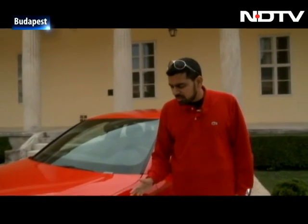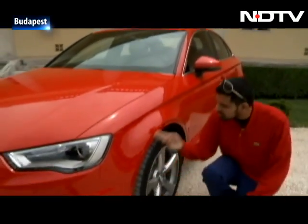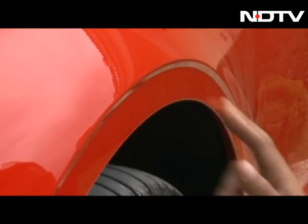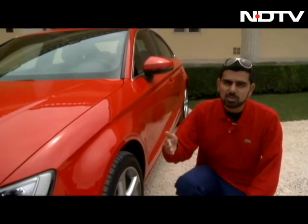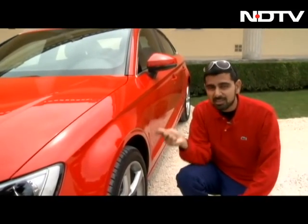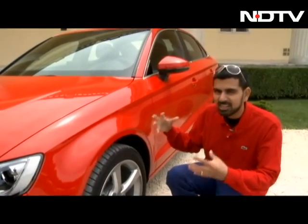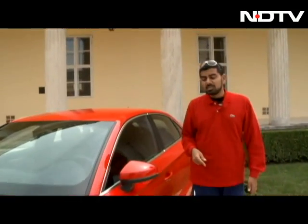Now, the other point that I noticed about this styling, and it took me a while to get used to it, took a while for this to grow on me, is this negative surface that you see here. By negative, I mean typically you have wheel arches where whether it's a bulge or whether it's a straight line, it always comes outwards to imply sportiness. Here, what you're seeing is that the metal has actually been punched inside, and it's different. It certainly does add its own sporty dynamism to this fender, and yet makes the car look light and lit, not heavy.